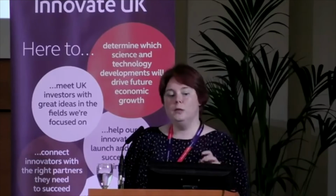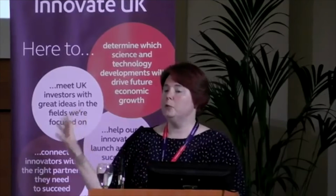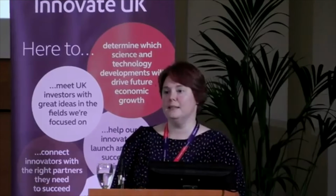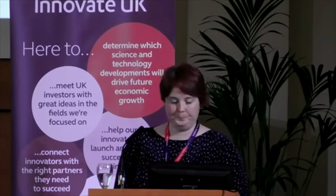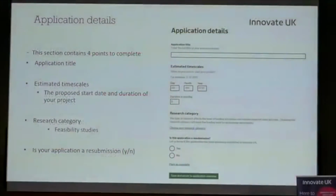In the bottom left, it says mark as complete. So before you submit, you need to make sure that each of those questions is marked complete. You can do that at any time. And if you do mark it complete, you can go back to that question and edit it up until you press that submit button. So in the project details section, the lead gets asked what the title is, your estimated start date and duration, the research category. So for this competition, the research category is feasibility studies. You can find the actual definition of what we mean by feasibility studies on the Innovate UK website. And you'll be asked again if your application is a resubmission.